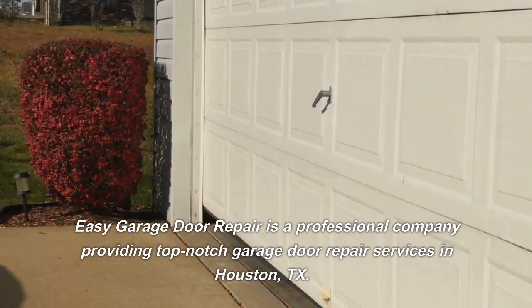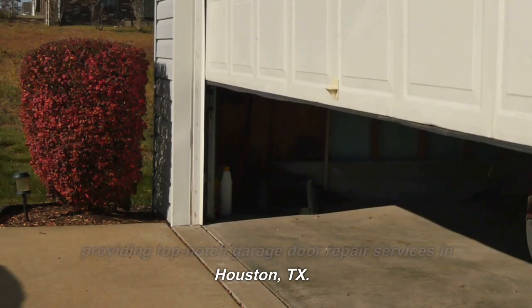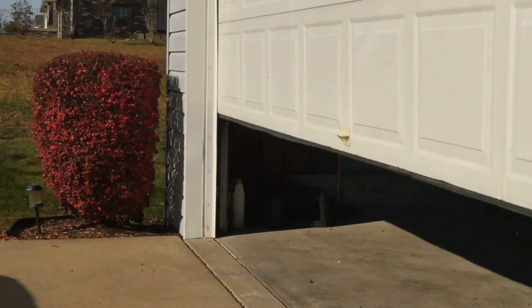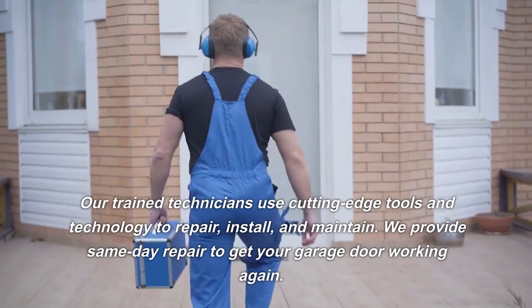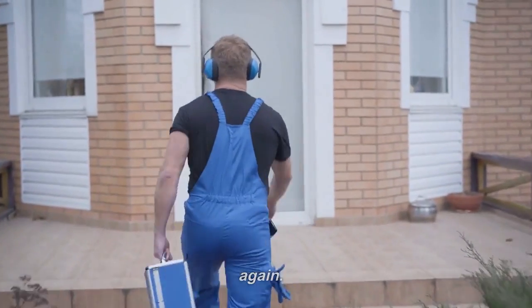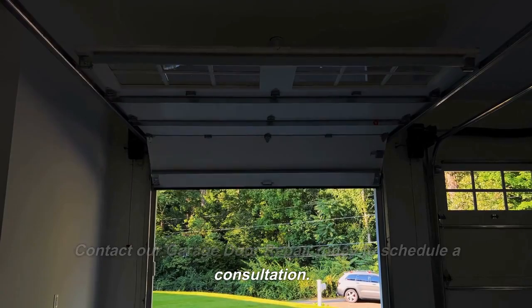Easy Garage Door Repair is a professional company providing top-notch garage door repair services in Houston, Texas. We are known for our dependable and cheap garage door solutions. Our trained technicians use cutting-edge tools and technology to repair, install, and maintain. We provide same-day repair to get your garage door working again. Contact our garage door repair today to schedule a consultation.